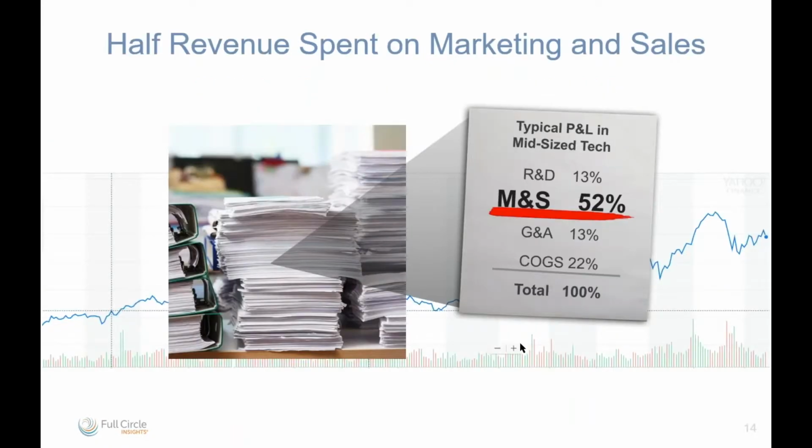The companies that we help with often spend an enormous amount of money on marketing and sales. Sometimes over half of the revenue is spent on marketing and sales. And so any changes that they can make to become more efficient in their marketing and sales operation can have an enormously positive impact on the operations of the companies.